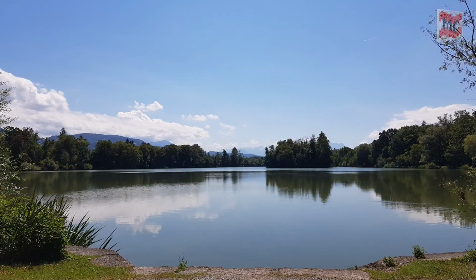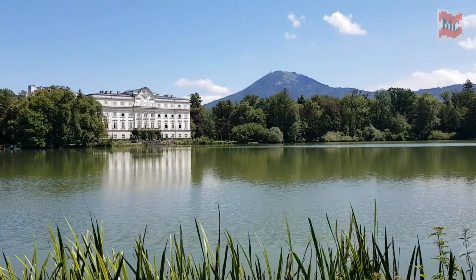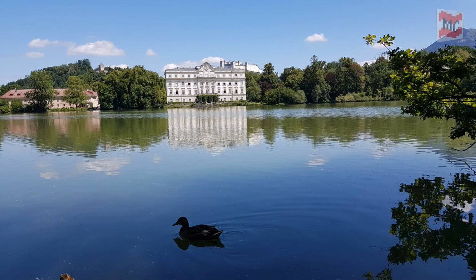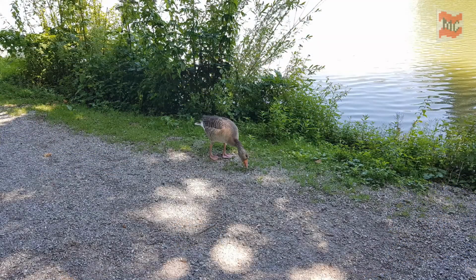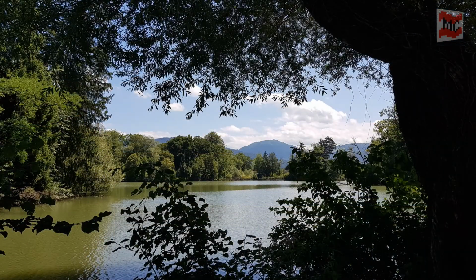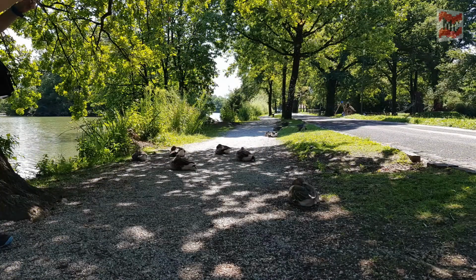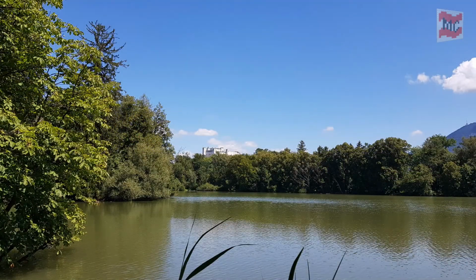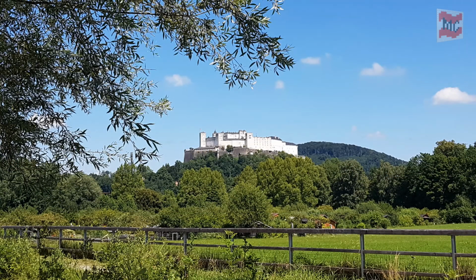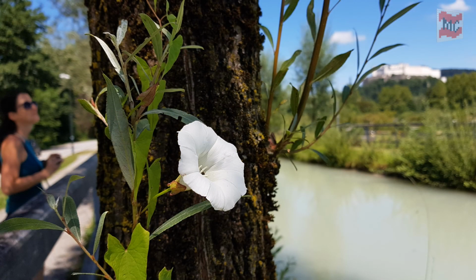Yeah, and you can also have a walk around the pond. That's also a really nice little route. You go there and have a great view of the castle and see lots of ducks and geese. It's a really fantastic habitat for some water animals, and also for some really annoying insects. But yeah, nature overall is always fantastic, and it's also great when you see the Fortress Hohensalzburg on the mountaintop back there. And that brings us right to the next part.